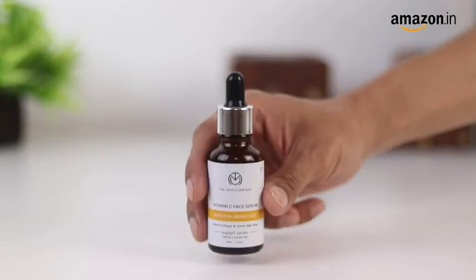So guys, radiant skin is just one serum away. The Vitamin C Face Serum from the Man Company.